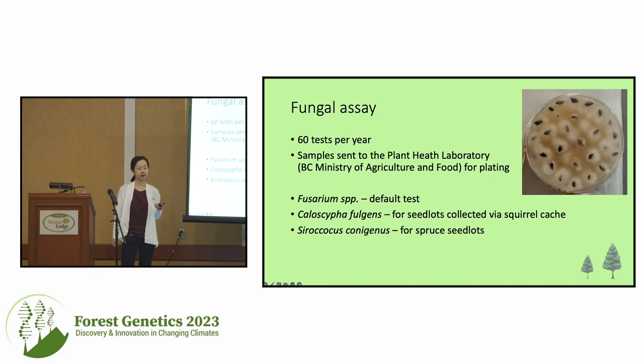Some seed lots, depending on the species, are sent to the Plant Health Laboratory in Abbotsford for fungal testing. They put the seeds on media and see what grows. They test mainly for fusarium or caloscypha if the seed lot was collected via squirrel cache, or for Sirococcus for spruce seed lots. If it comes back with a high fungal load, we'll flag it in the freezers, and whenever it's withdrawn, it gets soaked separately, not with other seed lots, just to make sure there's no contamination.